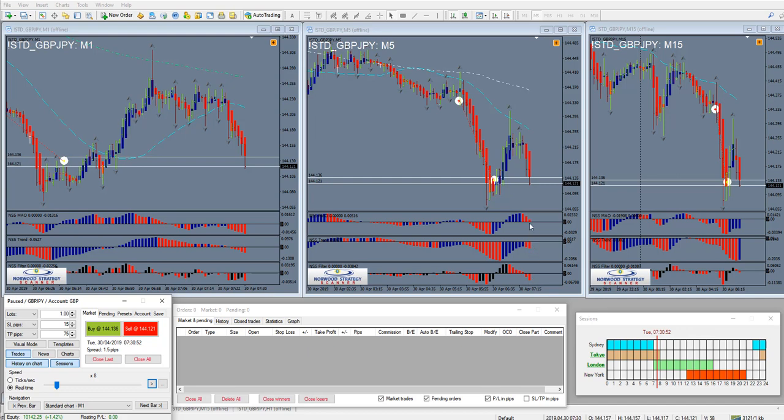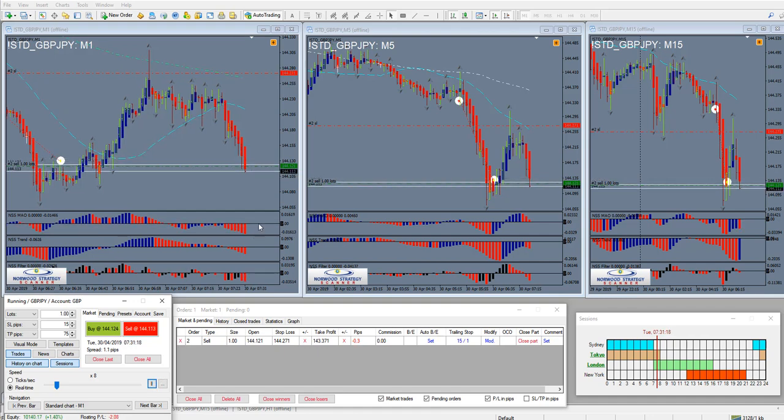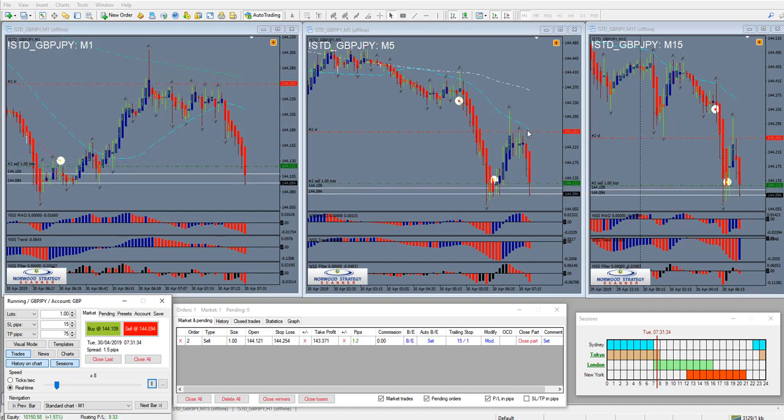This is a 4-bar, and we got a 4-bar here. So I'm going to take a sell trade right there. I would have preferred to take it just a pip earlier, but that's close enough. Now I'm going to start it. The stop already comes on.